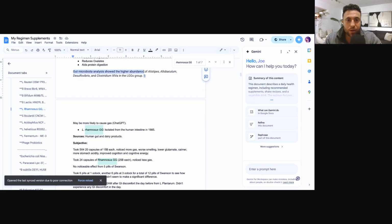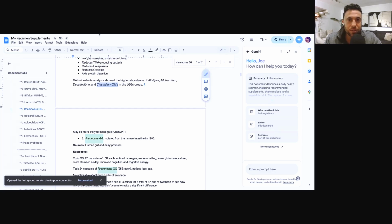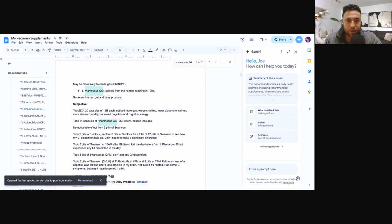Gut microbiota analysis showed higher abundance of a couple species, but this one is the most interesting for me, the Clostridium XIVa, because this one is important. If we look into it, it's actually important for creating tolerance and a whole bunch of good stuff in the gut. Okay, subjective. So this was today, so I just took another 5.